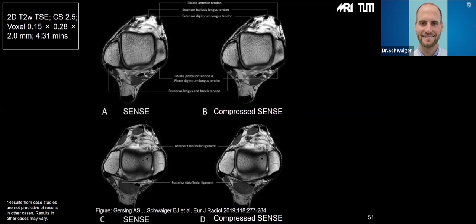This is a study we did with our routine clinical protocol comprising 2D sequences. These are actual 2D sequences with a voxel size of 0.15 by 0.28 by 2 millimeters. To the left, you see sequences that have SENSE, but not Compressed Sense. Those are shown to the right. If you just look at these images and compare them side by side, looking at the tendons, the muscles, also the trabecular structure, which is not of high interest in this context but maybe illustrative, you don't really see much of a difference there.